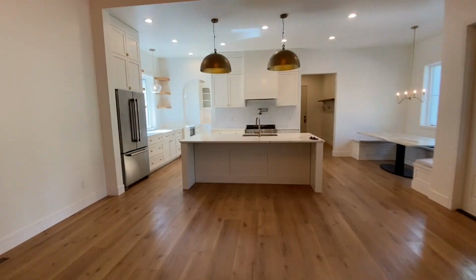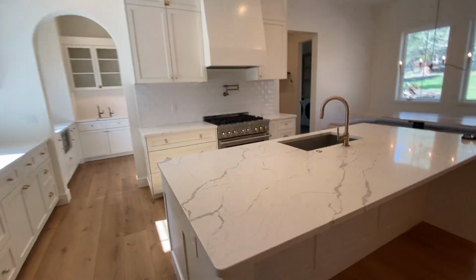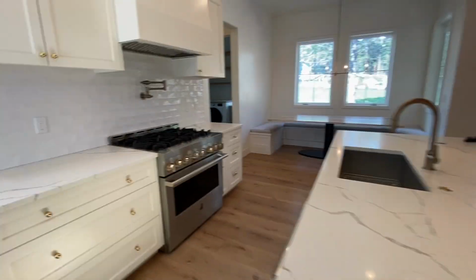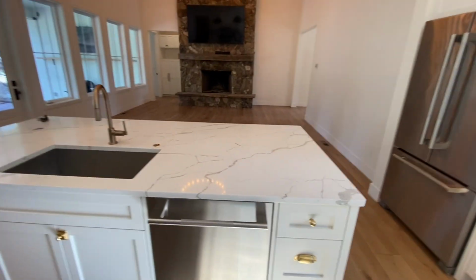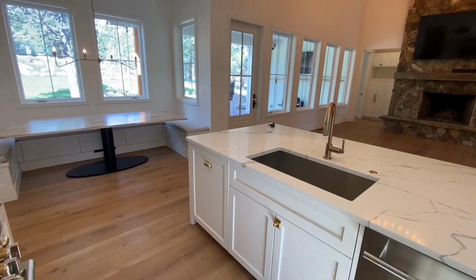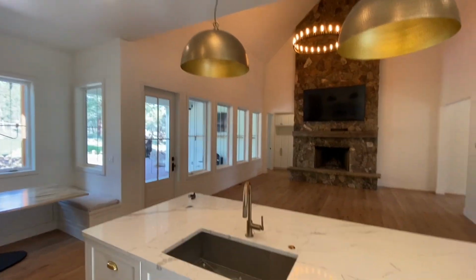This is a very open floor plan. The bedrooms are separate from each other, which is really nice. You have the privacy as the master. But in terms of the living space, it's this really beautiful open living. You look outside to the backyard. You have your entertainment space outside, which we'll get to.